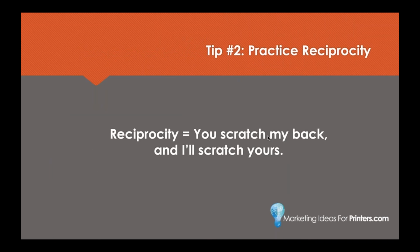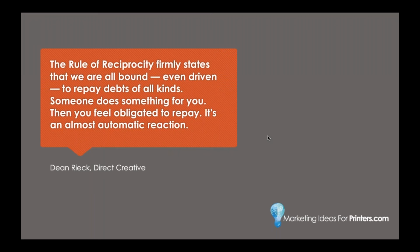Secondly is this idea of practicing reciprocity. Reciprocity is basically the idea of you scratch my back and I'll scratch yours. I'll kind of tell you how it works a little bit. Here's the formal definition: the rule of reciprocity firmly states that we are all bound, even driven, to repay debts of all kinds. Someone does something for you, then you feel obligated to repay. It's an almost automatic reaction.